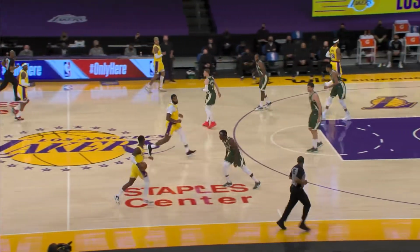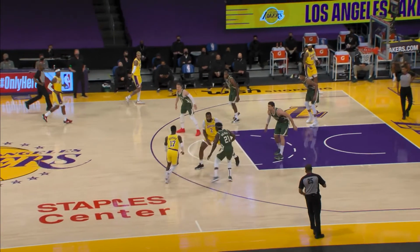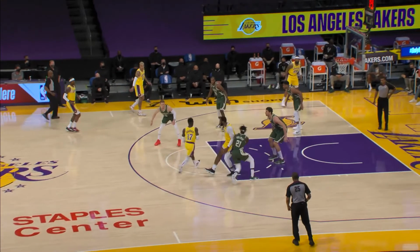On this play here, Drummond is setting a drag screen for Schroeder, who's going to the middle of the floor. But watch as he just backs into Holiday, which creates a spacing problem, where now Drummond is not a threat to score the ball, and Schroeder's on his own right there in the middle of four defenders. And they just close in on him, and DiVincenzo ends up getting the block.